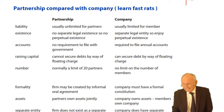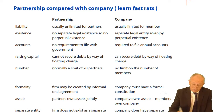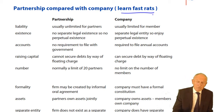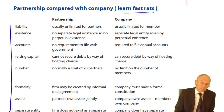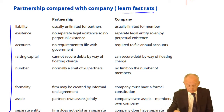But now we come to this, which says learn fast rats. As you are aware, I do like mnemonics, but learn fast rats is a 13-point mnemonic. I don't see it ever being asked. You'll never be asked a 13-mark question anyway. But you may be asked where you could apply these elements of the differences between partnerships and limited companies. You may be able to apply them in a 1 or a 2-mark multiple choice question.